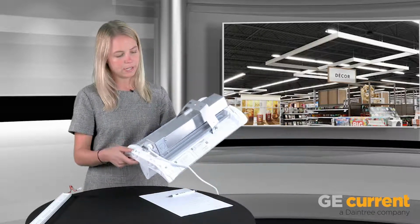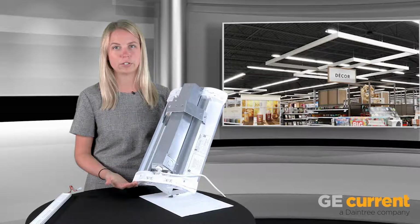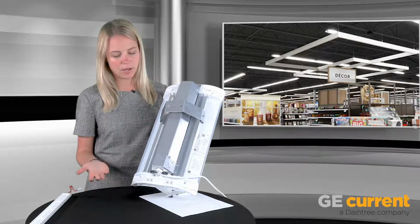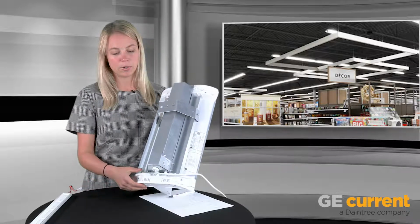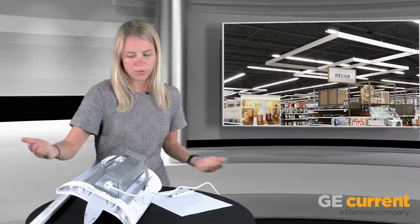Along the lines too of ease of installation, the LIS can do up to 400 feet with one power drop, depending on your input voltage and your lumen package. But again, just to have one whip at the beginning and then to be able to do a long continuous run saves a bunch of time, but also money too for the cost of the whip. So those are some differentiators for the LIS.